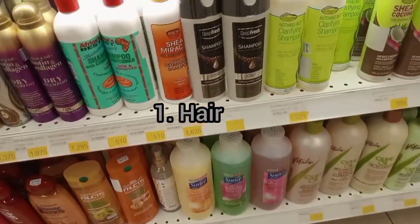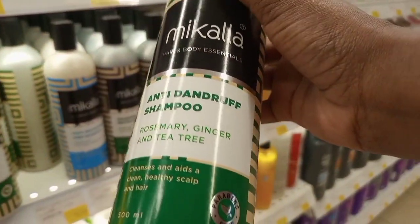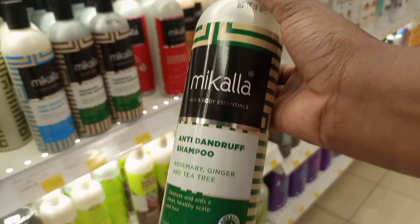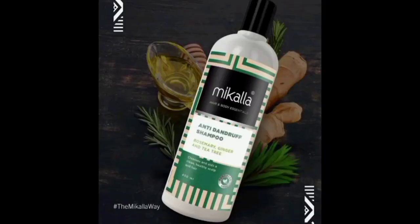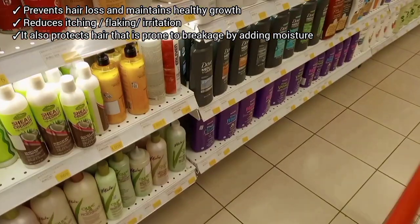I'm going to be starting from the top to the bottom. So for my hair, I normally use the Micolor shampoo. This time around, I'm going to take the anti-dandruff one, and the reason I love Micolor is because it smoothens up the cuticles and strengthens the hair roots. The anti-dandruff one is made of rosemary, ginger, and tea tree, which prevents hair loss and maintains healthy growth, reduces itching, flaking, or irritation. It also protects hair that is prone to breakage by adding moisture.